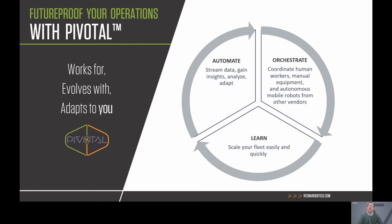And so for those of you who don't know, Vecna Robotics is a warehouse automation solutions provider focused on high capacity AMR solutions. Our pivotal platform comprises the full range of those solutions. And many of my colleagues have been telling you about our different platforms and the way that we do automate your operations. Today, I'm going to be focused on the orchestration and learning components of this platform. How do you have the robots operate as efficiently as possible? And how can you use the data being produced by the system to improve your operations and improve system efficiency over time?